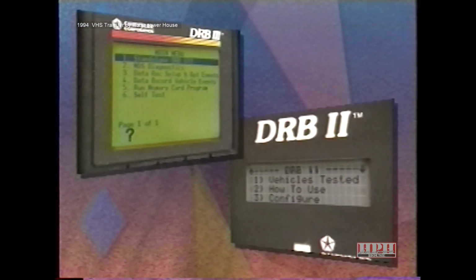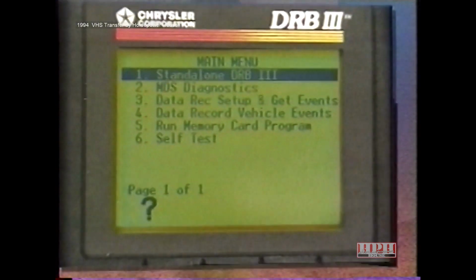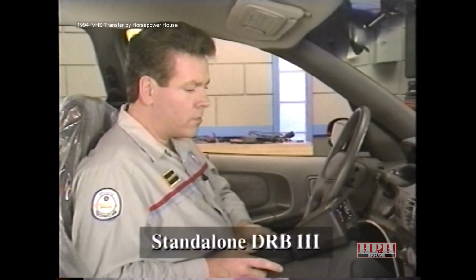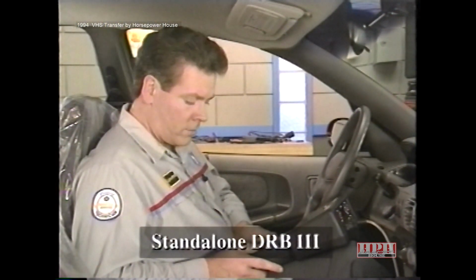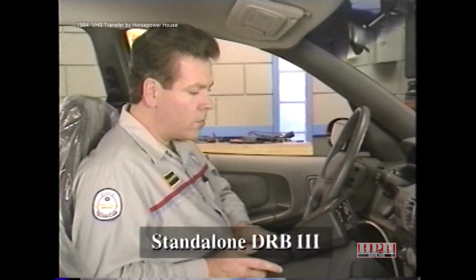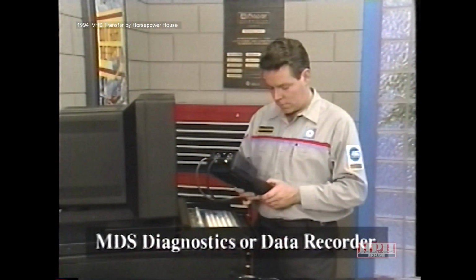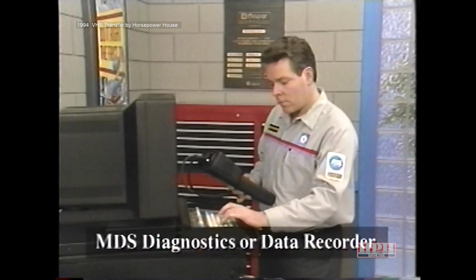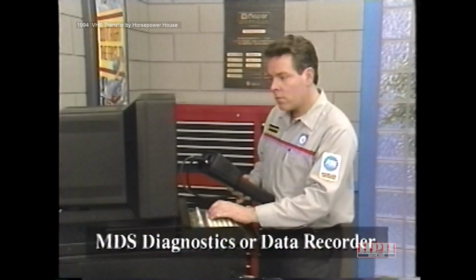First, you'll notice that the DRB III main menu is much different than the DRB II. With the DRB III main menu, you have 6 options. The standalone DRB III option allows for portable handheld use of the DRB III. To use the DRB III in conjunction with the MDS, or as a data recorder, you would choose MDS Diagnostics or one of the data recorder options.